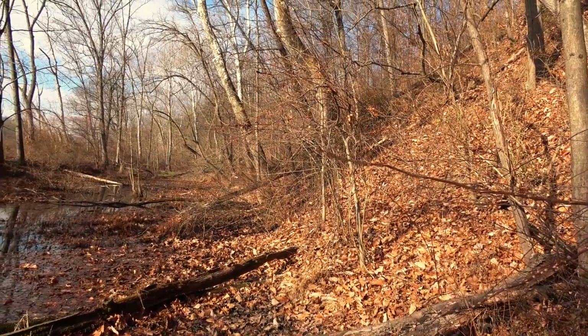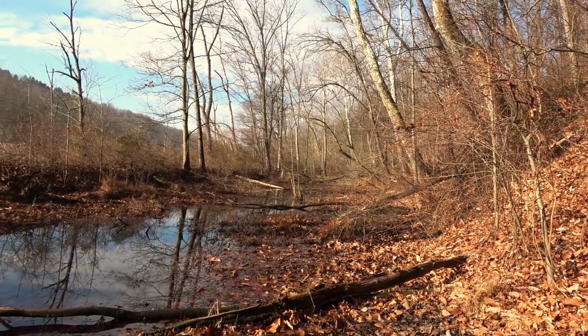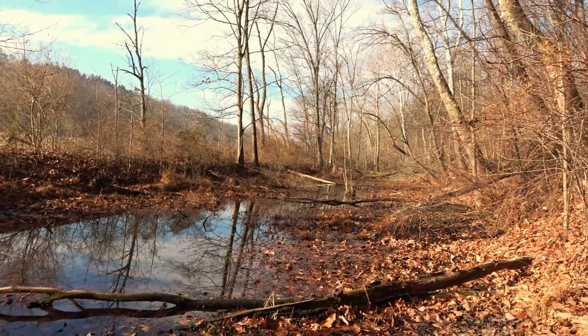So this side was a little bit difficult because it's just steep and thorny. So, all right. I see some ripples out there. I wonder if there's fish or salamanders in here. All right, well, let's keep going.